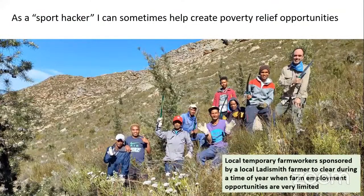Also to add that as a sport hacker, sometimes there are opportunities for contributing to poverty relief. In this particular case, I'd unsuccessfully attempted to persuade some local farmers to join a hack. And very generously, two of the farmers instead agreed to rather fund some temporary workers during a quiet time on the farms to join me on a hack.